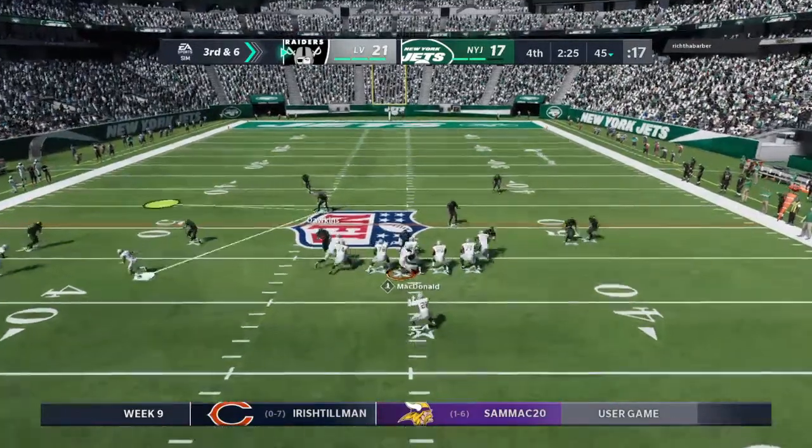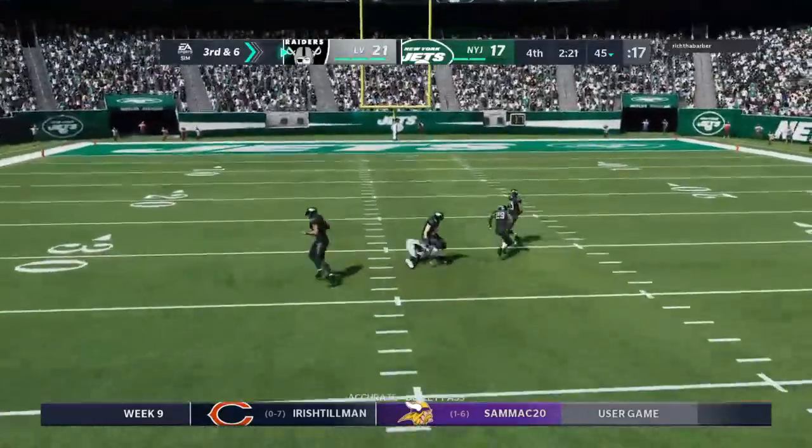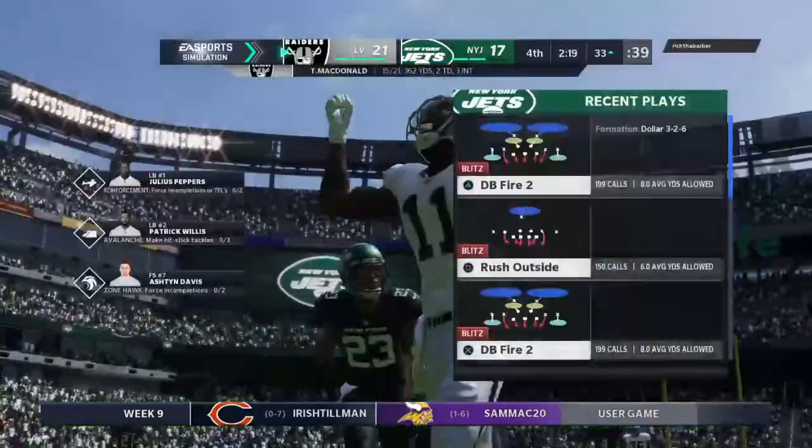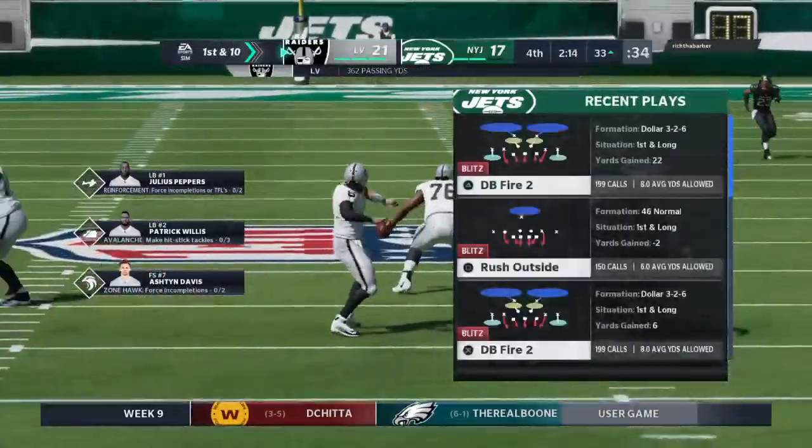They'll look to throw here. And he's going to get this all the way down inside the 35. It's a gain of 22 as we tick towards the 2-minute warning.